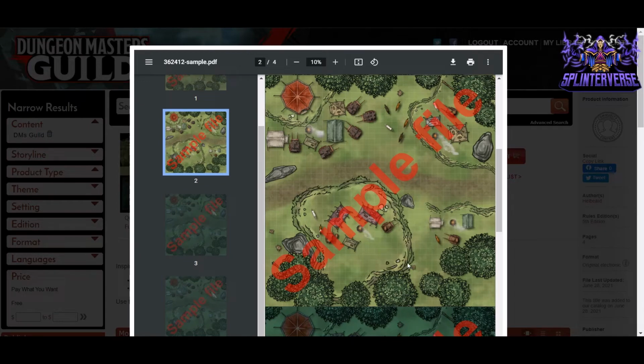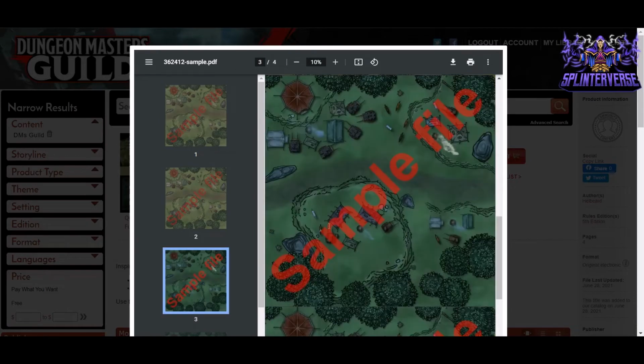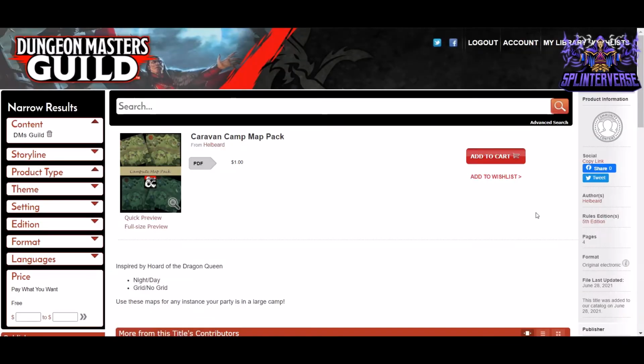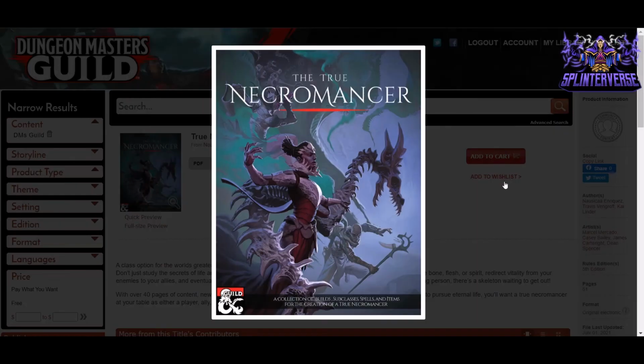Or any time you have to camp, who doesn't have to camp? So I really appreciate that this gives you both night and day, so you can have it be at night. And grid or no grid, so you can use it with those VTT tools, and it's only $1, right? And you'd be supporting a creator with that purchase. So check it out. Next we have the True Necromancer with the stunning cover art.